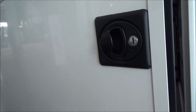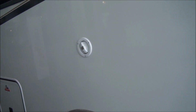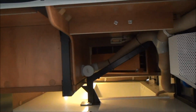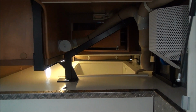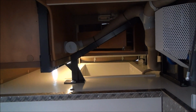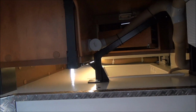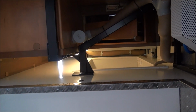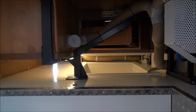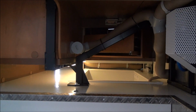Entry via both ways. There's a clever double floor here, and a double floor has two things. First of all, it gives you insulation, and secondly, you get extra storage. You may think, can't store much in there. Well, at least you can. You can get your skis in there, you can get all sorts of other stuff. There's plenty of storage there, which could be very useful for your outdoor kit.